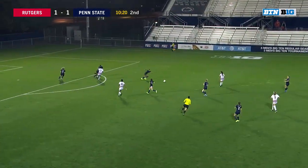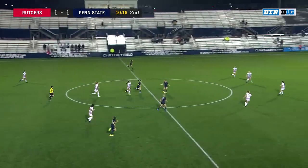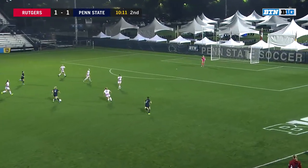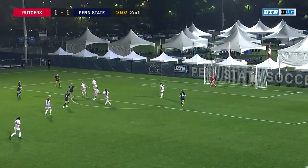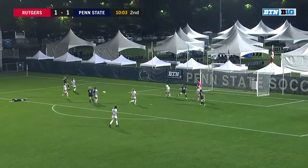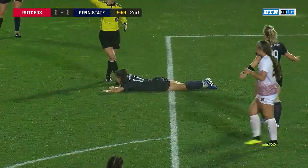Rutgers won it for a moment. LaPlante was trying to thread the needle there to Amira Ali. Taliaferry. Coffey, left foot. Good sliding tackle and goes off of Coffey.